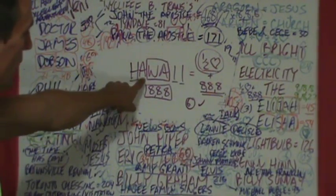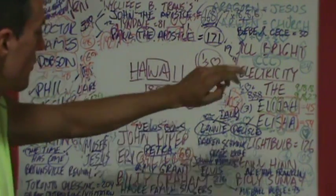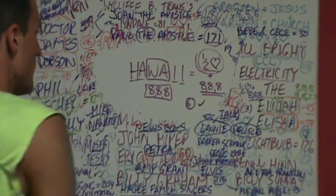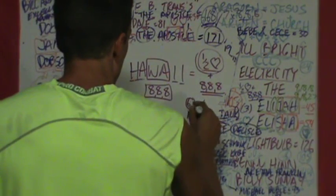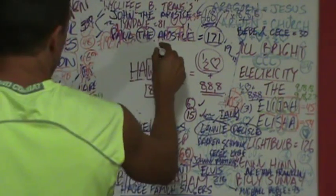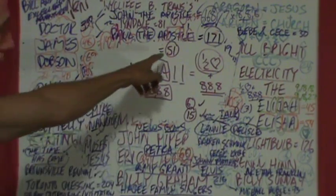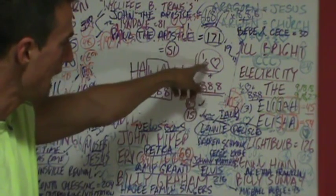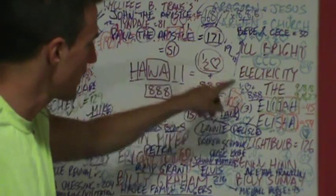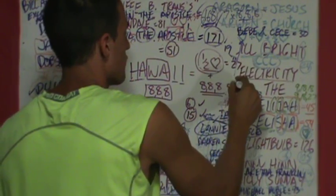3 for an H, 3 for an A, 3 for an A, that's 9. 4 for a W, and then 1 each for the 2 I's. So that's 6 between these 3, and then 3 apiece for this. That's 15 strokes perfectly, divides by 3. So, the grand total of Hawaii is, of course, 51. Whenever you see this number 51 and other combinations of love and or half a love plus 24s, think to yourself, half love, 27. Half love is 27, of course. And triple eight is 24.